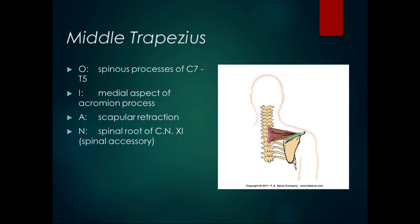So the middle trapezius is a triangular muscle. It has sort of the smallest attachment of any of the trapezius muscles. It's the spinous processes of C7 to T5 and the medial aspect of the acromion process for the insertion. And you can see it has that direct horizontal line of pull for scapular retraction. And the spinal accessory nerve, cranial nerve 11, is also its innervation, just like the upper and lower trapezius.